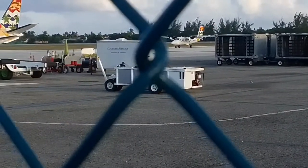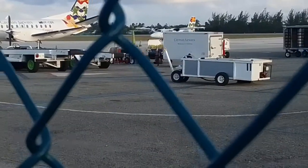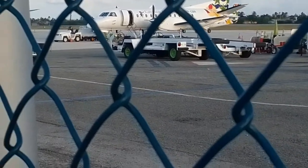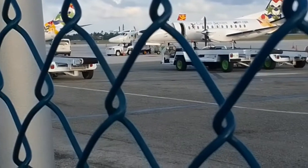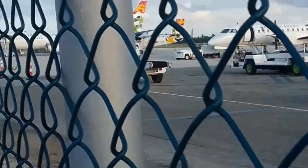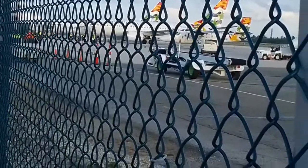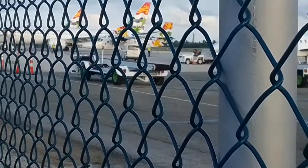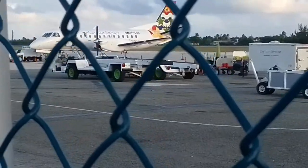And seeing this little tiny plane come from LYB. It is Victor Papa Charlie, I don't know the next letter, I'm going to study it, Bravo, just come from Little Cayman. I'm just going to watch it park. It cut off its engines very early, I guess. I had a model of the De Havilland DHC-6 300. I never got the Saab yet.